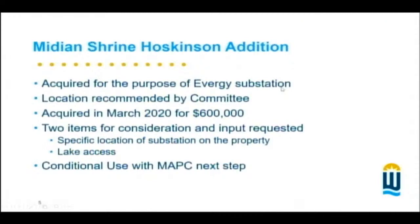So let's talk about the 13th Street, or the Midian Shrine Hoskin Edition property. We acquired the property for the purposes of putting a substation, an Evergy substation, in, siting it so that we can run a power line from there underground to the treatment plant facility itself. It'll be a dedicated substation. The line will be underground, so it'll be very hardened, very protected against failure. That was all part of the idea of making the water treatment plant, which is a critical facility, as reliable as possible.